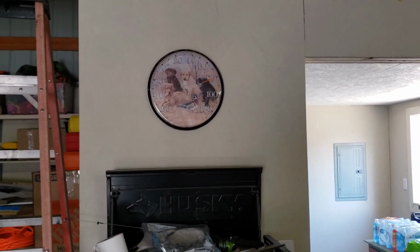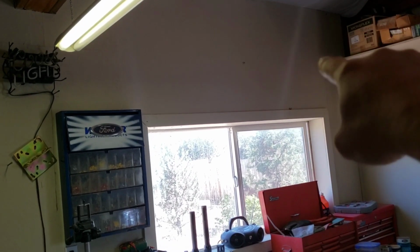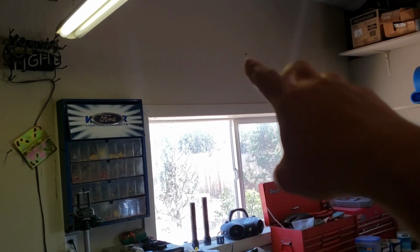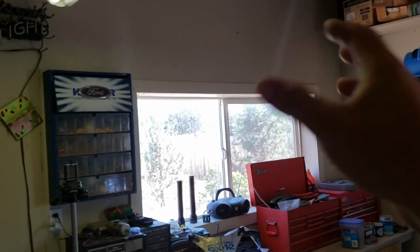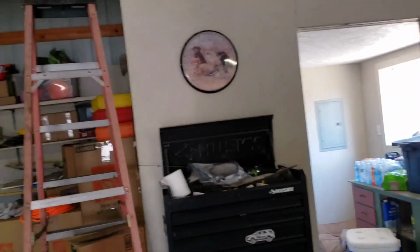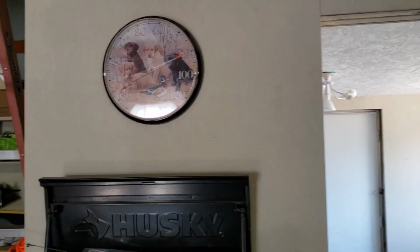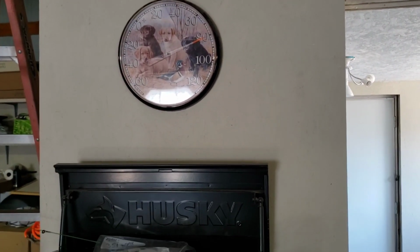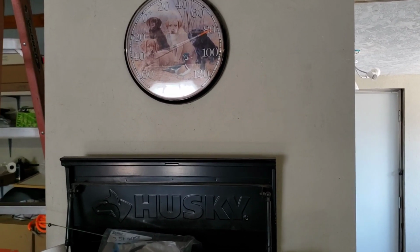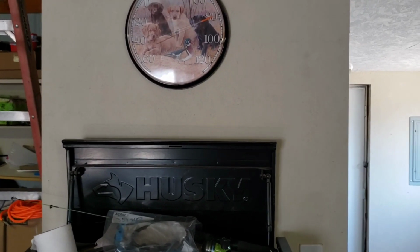Got the puppy thermometer from this corner over here. It gets hotter for some reason, maybe with the window there. But this corner is always really, you can walk over there and it gets warmer. But out here in the middle of the shop is more accurate for temperature inside the shop, I noticed. So right now, I just got out here about 30 minutes ago, fired up the air. It was about 85 in here, so in 30 minutes we've lost 5 degrees, which is good.